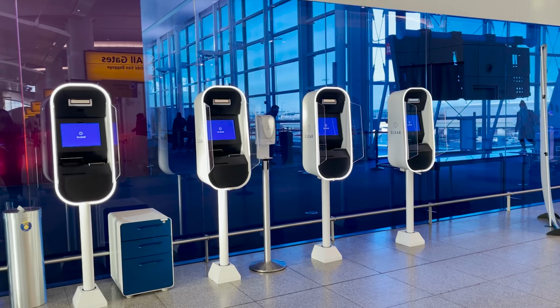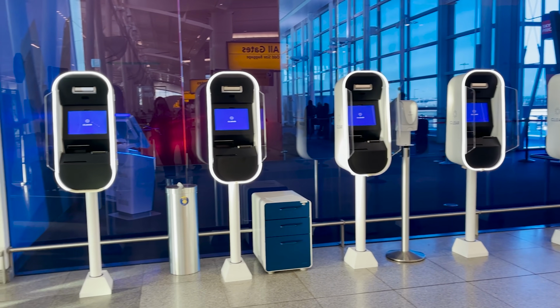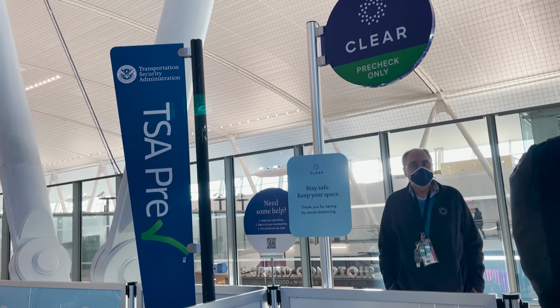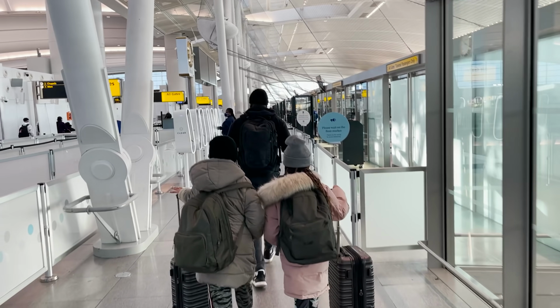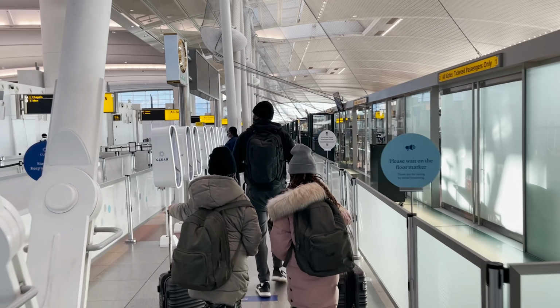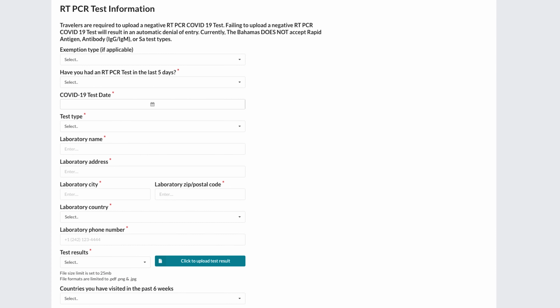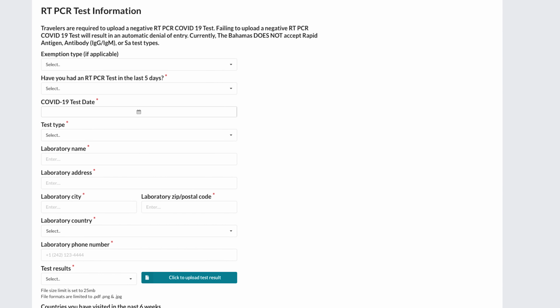This trip took place in late January, and the first thing we had to do was take a PCR test, not a rapid test, within 5 days of our departing flight. Just so you know, kids aged 10 and under do not need to be tested. Then we applied for our Bahamas travel health visa online. As part of the application form, we uploaded our negative test results.